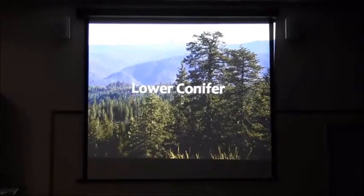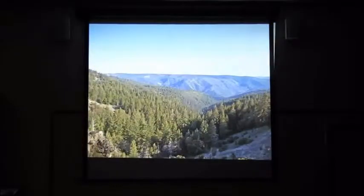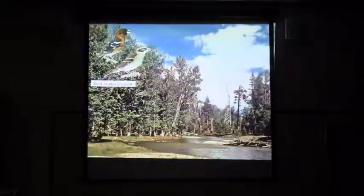All right, let's move up into the sort of habitat that people consider more typically Sierra, lower conifer, a large variety of different coniferous species. But one of the best places to look for birds in this habitat is not so much in the conifer forest, but in the lower riparian areas that are often dominated by alders and cottonwoods and that sort of thing. Good place to listen.